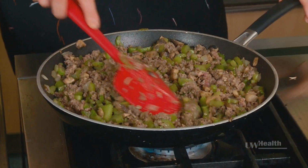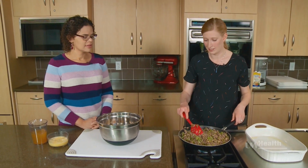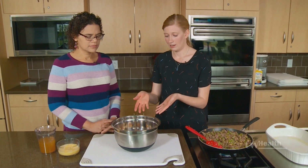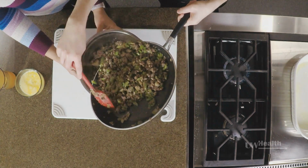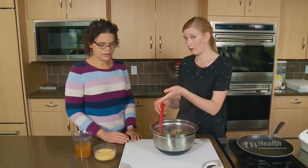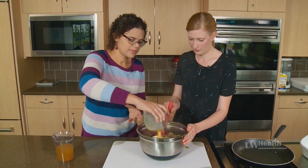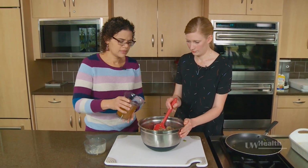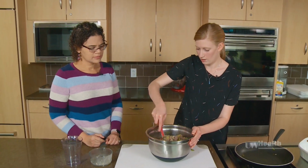All right, so this looks great. This is nice and browned and everything's cooked down and the flavors have all come together nicely. So what we're going to do next is we have the cornbread that we already diced up. We're just going to add this in. So now that we have all that, we're going to add 3 eggs and some chicken broth. If you want to dump that in. Perfect. And we're just going to mix all of that together.